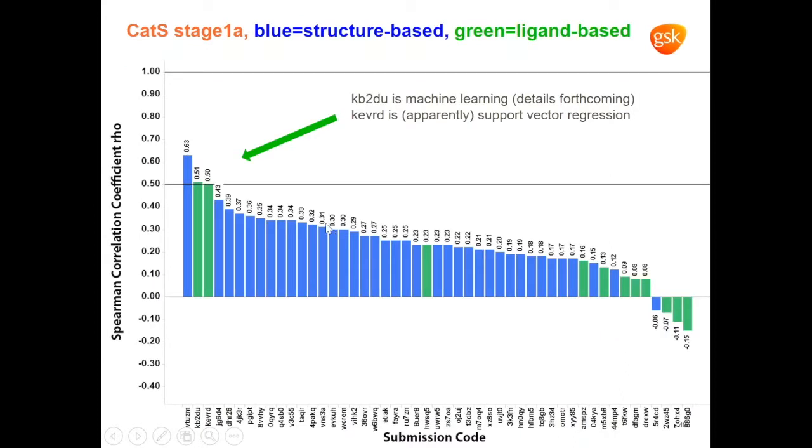If you color the error bars according to the methodology used, it turns out that there were some ligand-based methods that did pretty well. These are actually machine learning methods, and this is a recurring theme in this challenge. Usually we think that it's going to take structure-based methods or free energy perturbation to get good scoring, but in this challenge, we're seeing that machine learning is starting to do pretty well.